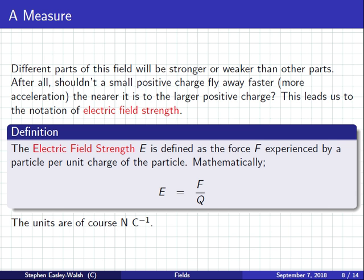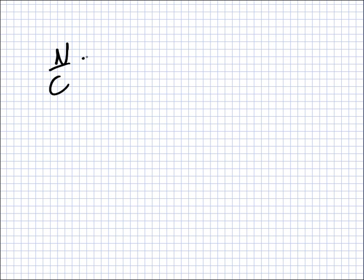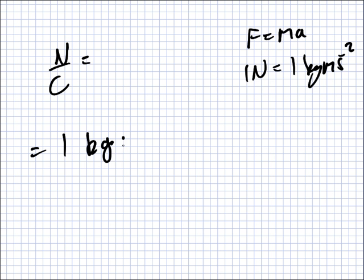Maybe you can write this as something else. Because look, before you go continuing, Newton per coulomb. Well, we said F equals ma. So 1 Newton equals 1 kilogram meter per second squared. So you could write this as 1 kilogram meter per second squared, and coulomb is still coulomb. But could we simplify this any more? Something joules. Oh, I know what you mean. Something joules.